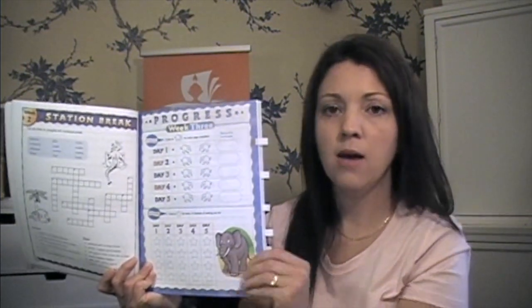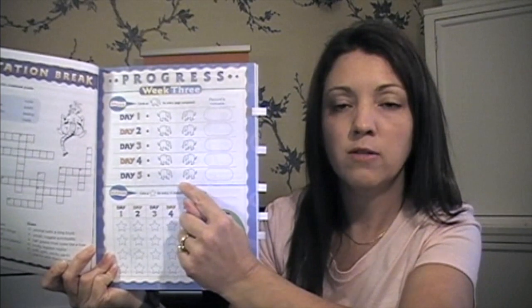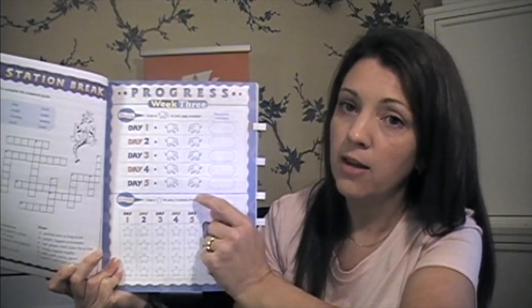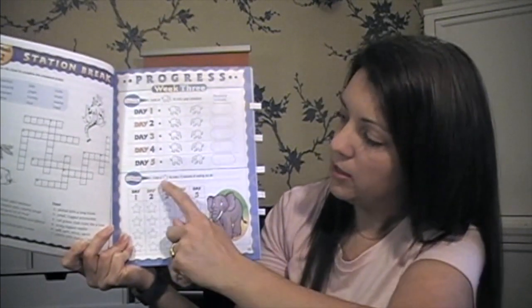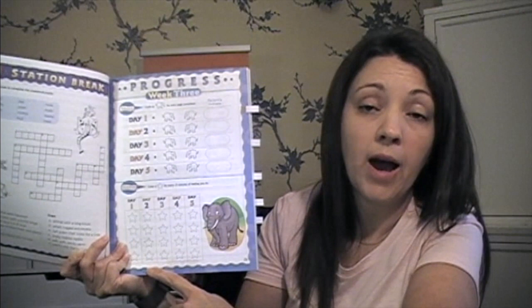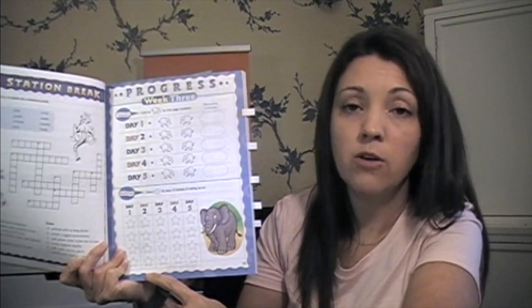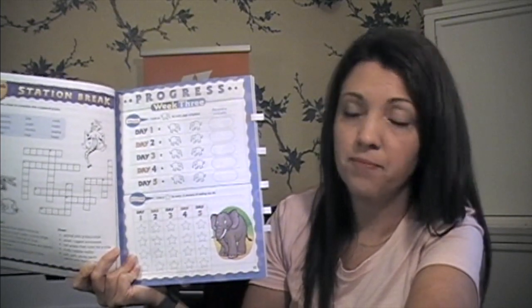All right, the first example I'll show you here is week 3, and this is the beginning of the week, giving your student a glance of what they're going to be doing. There will be 2 pages, and they will circle the elephant for each page that they've done for that day. There is a spot for parent initials if you choose to use that. And then down here, they are to color a star for every 15 minutes that they've read that day. There is space to equal up to 1 hour. If you watched a previous video, you will see that the younger grades have 10 minutes of reading per day.